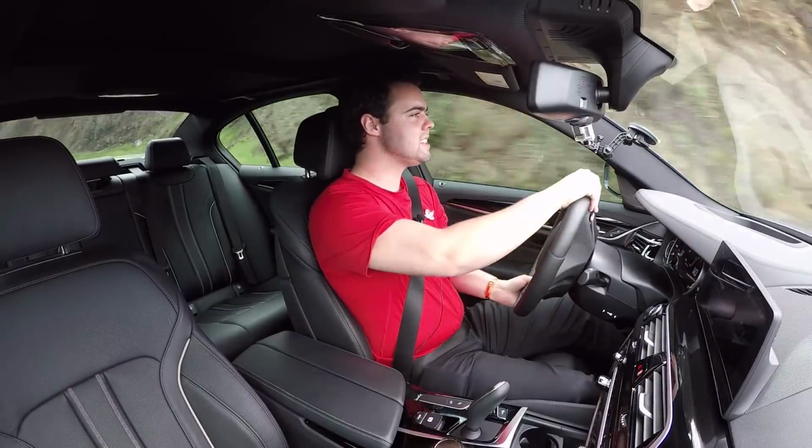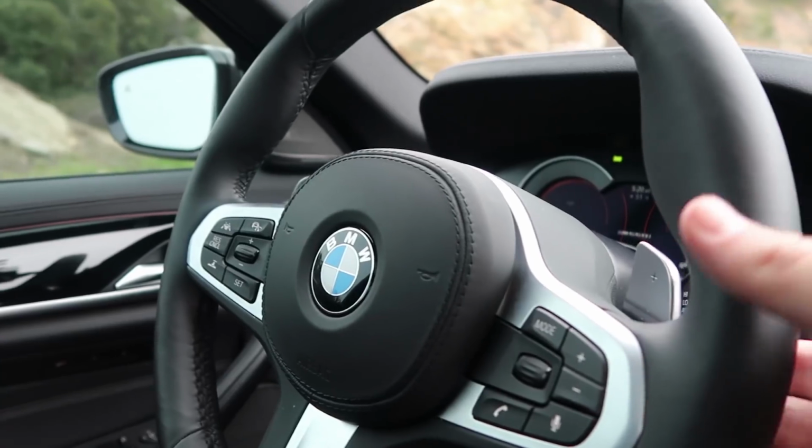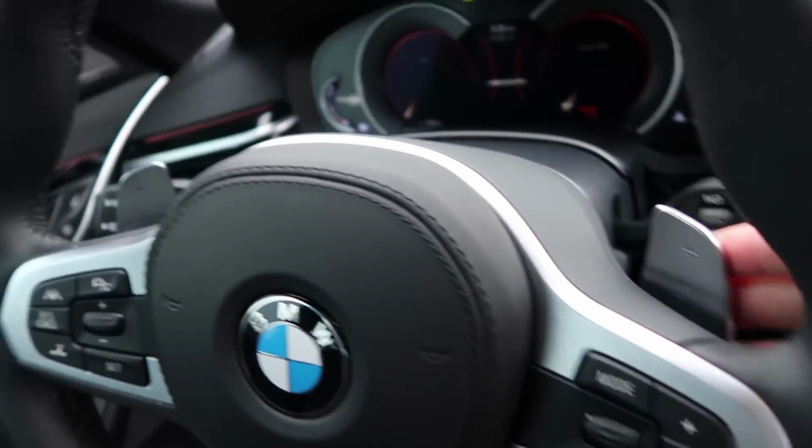But you put it in Sport Plus, the downshifts are instant, the upshifts thrust you forward with this little punch in the back between shifts. Made it to these nice steering wheel mounted paddles that have a decent actuation to them. I wish they were a little bit more solid feeling, maybe more metallic-y, but definitely good enough. And it sounds good too.